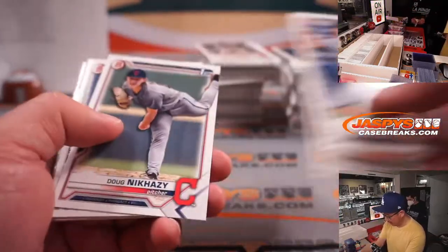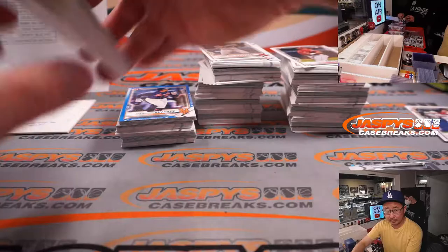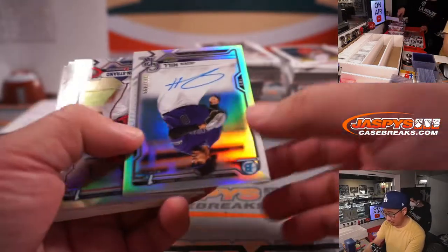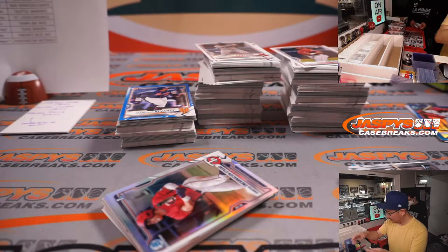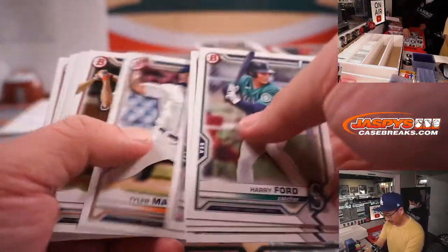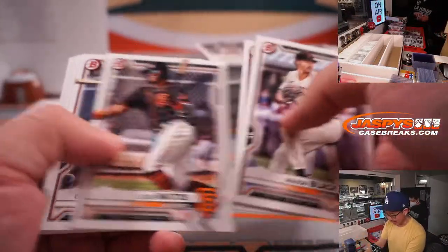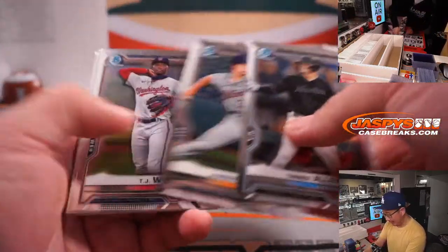Here's our first Marcelo Meyer paper. That'll be for Matthew Sherrod in Boston. Got Jay Allen to 150, blue chrome for the Red Legs, and Mark Bissett, Jaden Hill to 499. Colton Kowser paper will go to EA. Maybe we'll find his ink in here as well. There's Francisco Alvarez, blue paper to 150 for the Mets. That'll be for Ryan Lynn. Yeah, next one's going to be my grocery list.